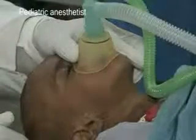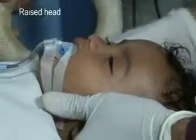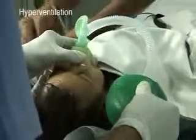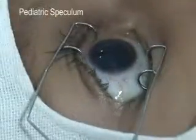To take the necessary preoperative measures, ensure that you have a pediatric anesthetist in your team. Position the child with the head slightly higher to reduce positive pressure. Reduce the intraocular pressure by hyperventilation and use a pediatric speculum to avoid pressure on the globe.